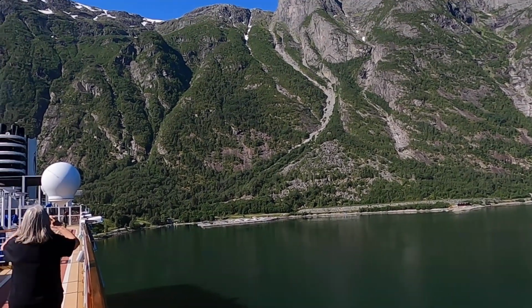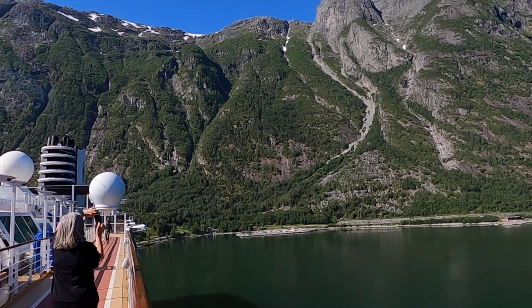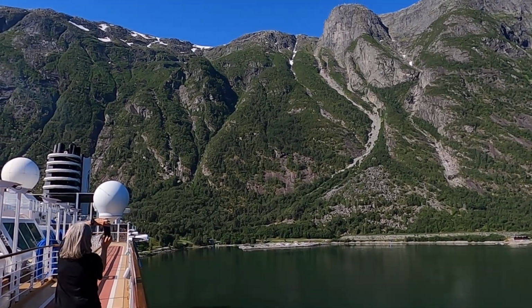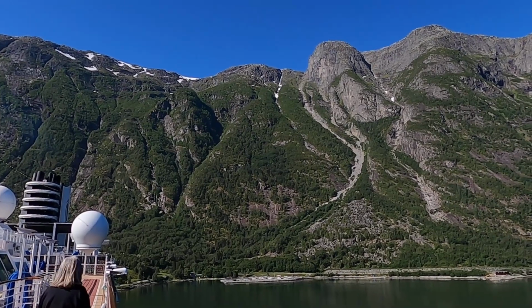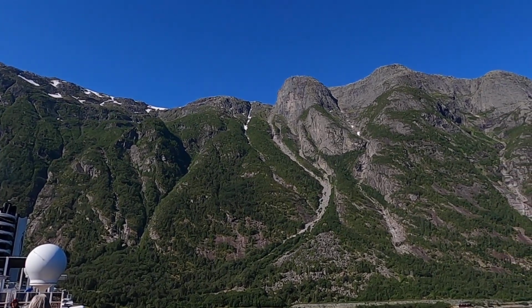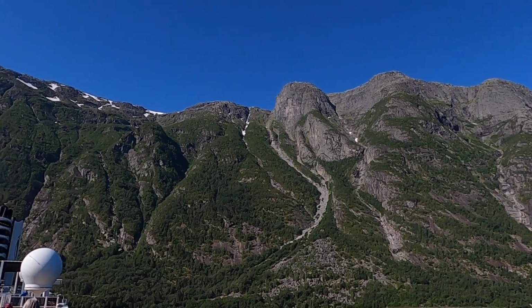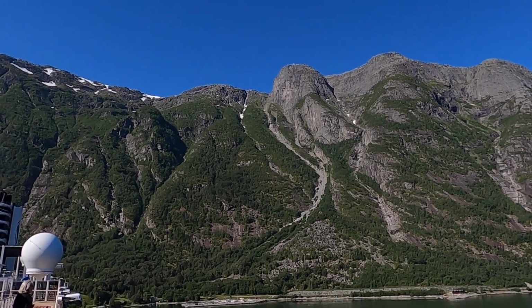Here we are, docked in Eidefjord. I'm on the port side now. The town's on the other side, I believe. We'll start here though. You see, it's straight up mountains. Now, on top there, you can't see it probably, but there looks like some kind of satellite receivers, perhaps. I'm not sure what to make of it.